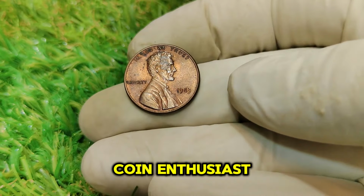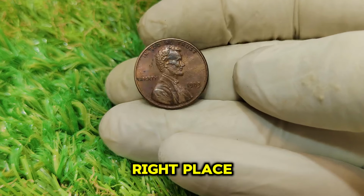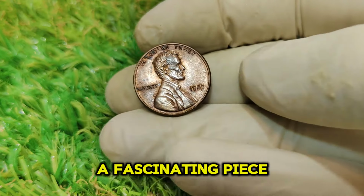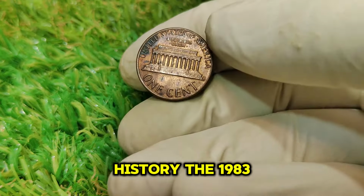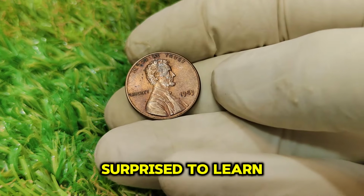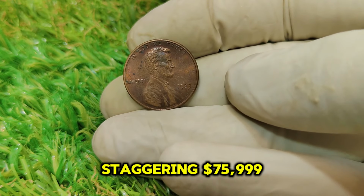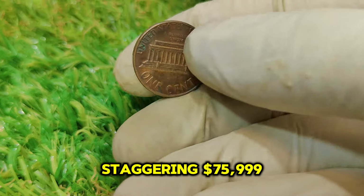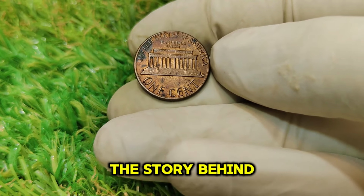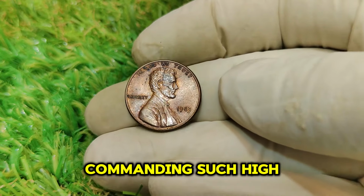If you're a coin enthusiast or just curious about rare and valuable coins, you're in the right place. Today, we're diving into a fascinating piece of numismatic history, the 1983 Lincoln 1-cent penny. You might be surprised to learn that this seemingly ordinary penny can be worth a staggering $75,999. So, let's explore the story behind this valuable coin, its value history, and why it's commanding such high prices today.